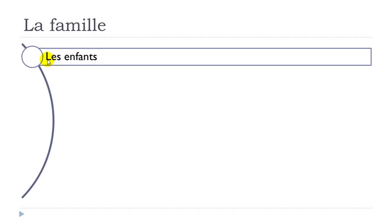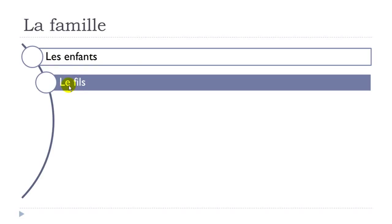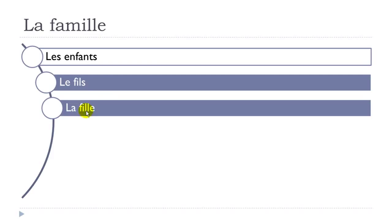So let's see. It will be the masculine form, the son. So it's le, and then even if you've got this L, basically you don't pronounce it, and then strangely you pronounce the final S. Le fils. And then the feminine form, the daughter, la fille. This LL here and E will give you the sound Y. La fille. So make the difference between the masculine form le fils and the feminine form la fille. So les enfants, le fils, la fille.